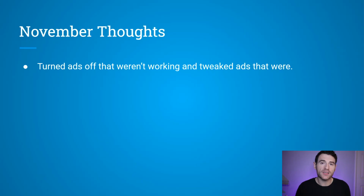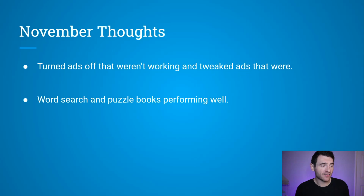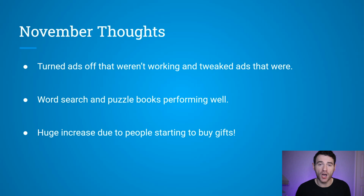I also pivoted away from just making colouring books, and I also created some word search books and some puzzle books. And then part of it is probably out of my hands, and that's a huge increase due to people starting to buy gifts. However, what I do think I've done well here is that a lot of my books are targeted towards a certain area of interest, and so they can easily be bought as gifts for people passionate about that area. So fingers crossed, after Christmas, those books will continue selling for things like birthday gifts or just random presents.